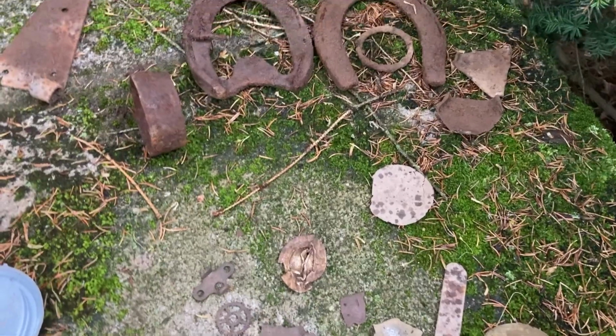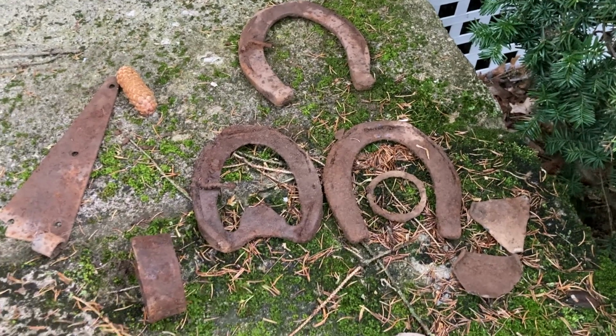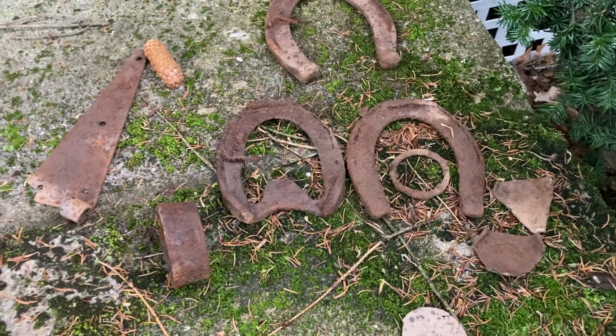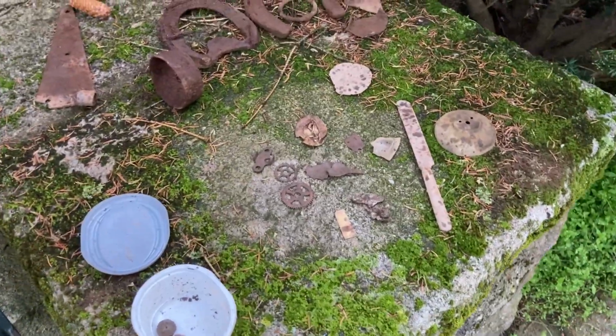Did find a couple fired bullets and some bullet shells and stuff. Also got all excited for 2 modern quarters and a modern dime. So still waiting to find some coins around there, but we'll see.